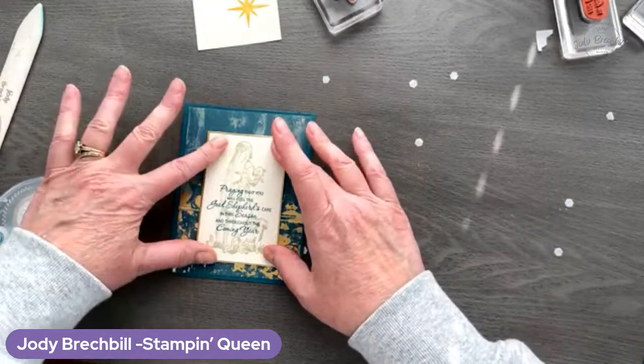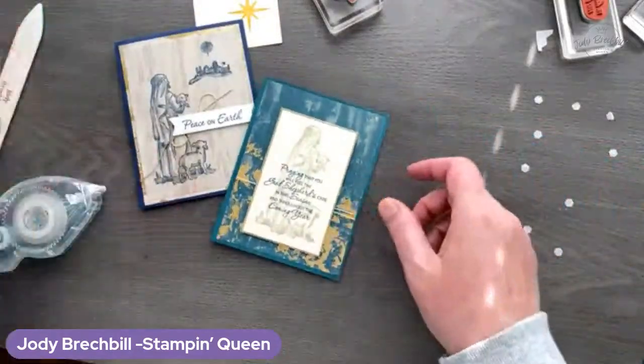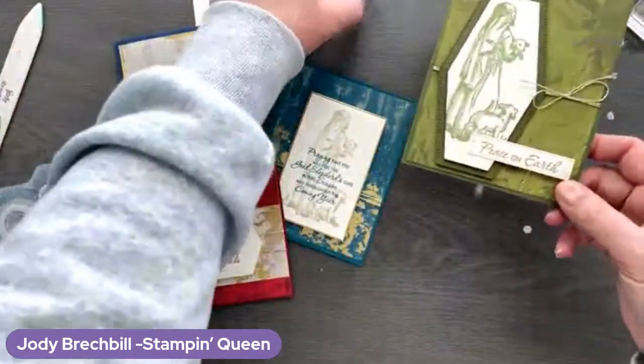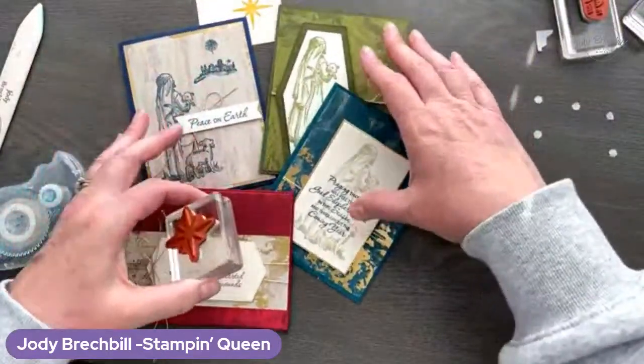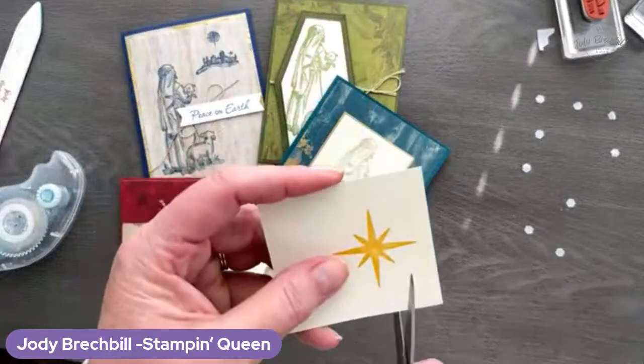So this one is my favorite one. What do you guys think? We had the navy, we have the cherry cobbler, and then we have the green with the mossy meadow. That's our four card class. Let me do some fussy cutting while you decide.